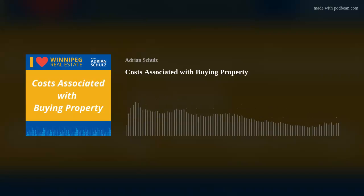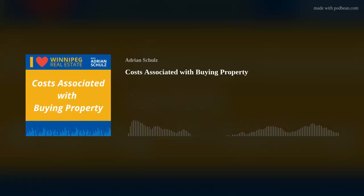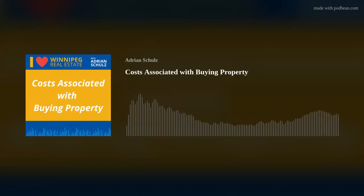Now, if your mortgage is high ratio and requires mortgage default insurance, the lender will need to confirm that you have at least 1.5% of the purchase price available to close the mortgage. This is in addition to your down payment. So, if your down payment is 10% of the purchase price, you'll actually want to have at least 11.5% available to bring everything together. But of course, the more cash you have to fall back on, the better.